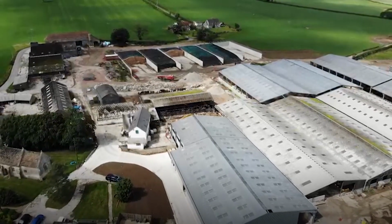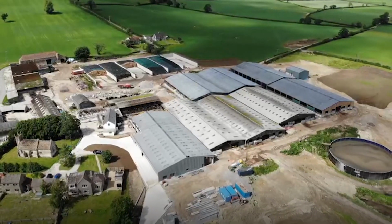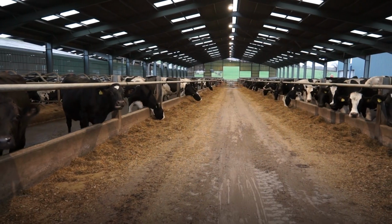My name's Ross Edwards. I farm near Frome in Somerset, Manor Farm, which is owned by the Radstock Co-op and managed by Velcourt. The farm is 1,000 acres of mostly grass, some maize and arable in the arable rotation. The herd size is currently 700 cows and we're looking to push that towards 750 in the near future.